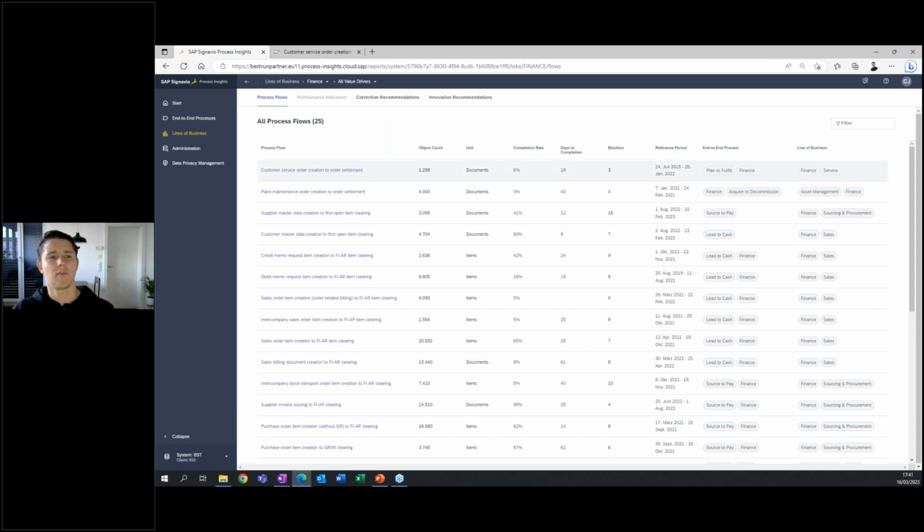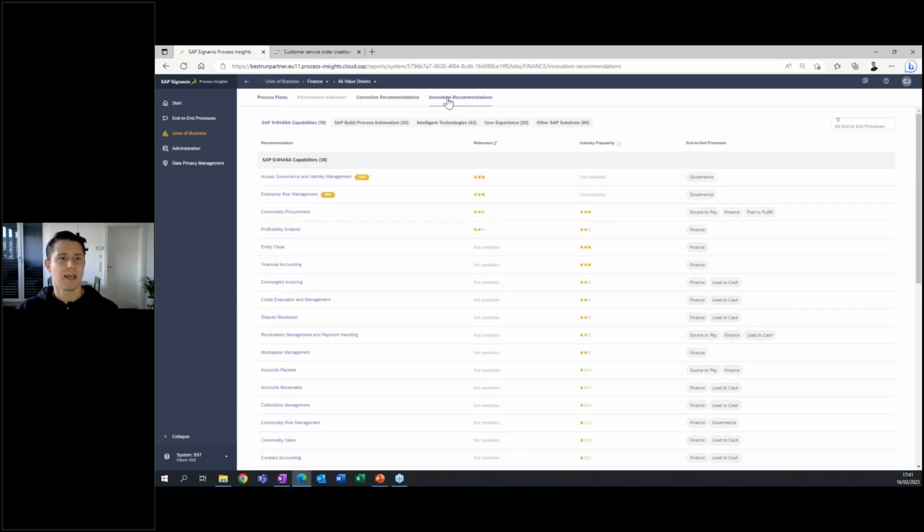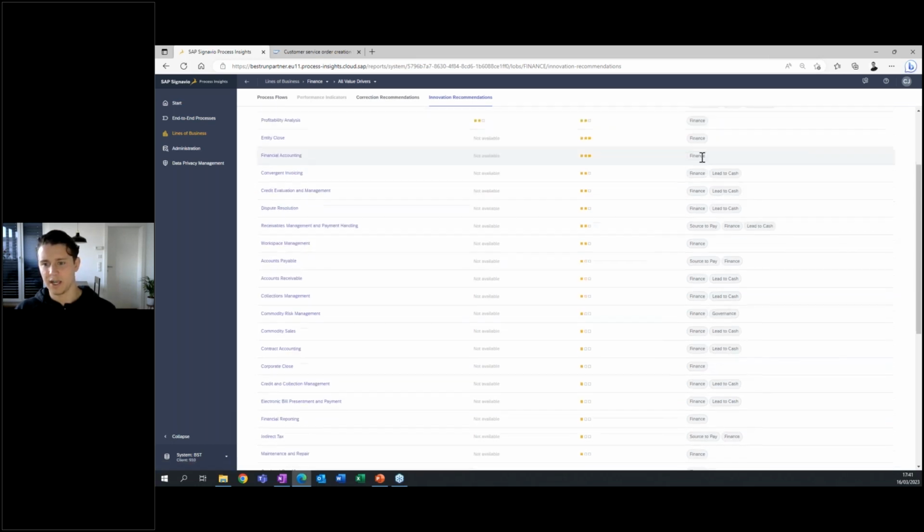So now we saw already these improvement recommendations: unleash the S4 capabilities in your target solution, to undo those blockers, right? And clicking on innovation recommendations, we have S/4HANA capabilities out of the box available here for finance, governance, risk management, quality, procurement, and so on. We also see which end-to-end processes are involved.